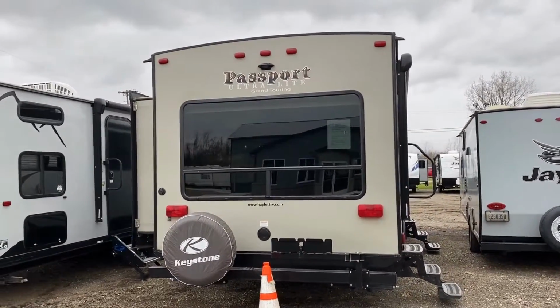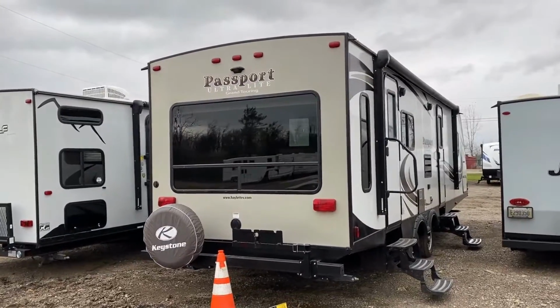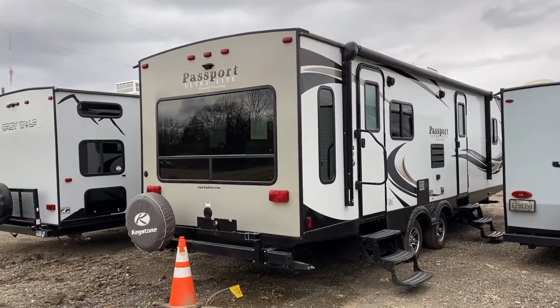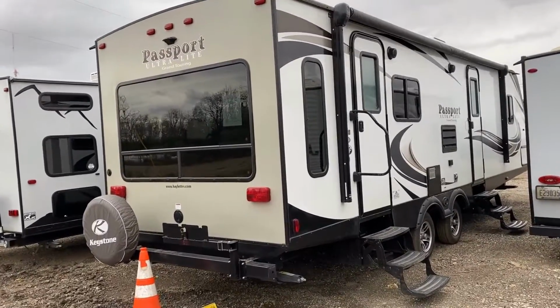Although, understand, anytime somebody makes a phrase like half-ton towable, SUV towable, whatever, it means assuming you still have the proper capabilities on that vehicle. There's no blanket, you could tow this with every single half-ton out there or something like that. That's just a recipe for disaster.